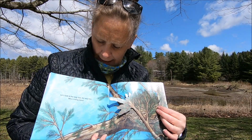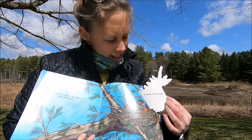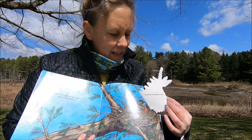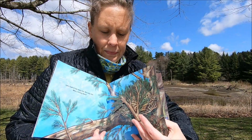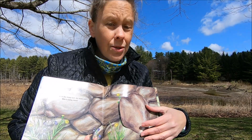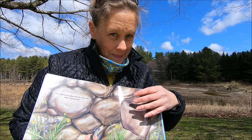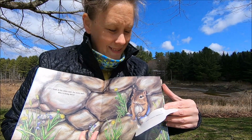Let's look in the twig nest. Who is living there? A nesting red robin. We might see some of those today as we walk around. Let's look in the stone wall. Who's living there? A cheeky chipper chipmunk. So cute.